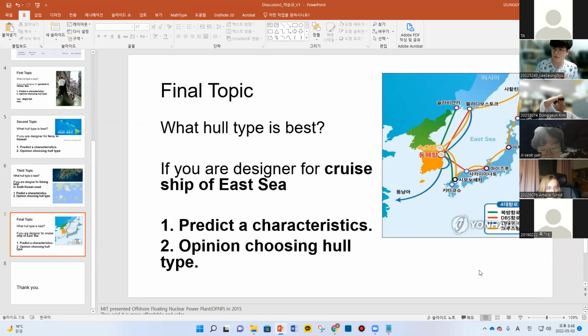Well, in my opinion, multi-hull types are hard to ship because the draft is so low. A cruise ship needs to be big, and a multi-hull ship is hard to make bigger. So I think V shape or round shape is easy to make the ship bigger. So I will choose the V shape hull type if I were the engineer. That is a very good opinion.